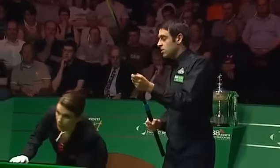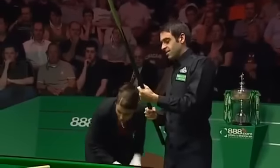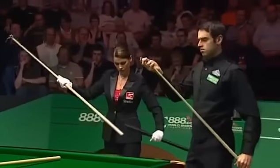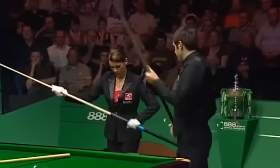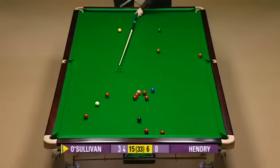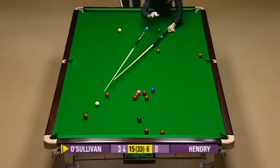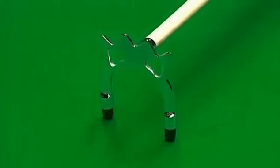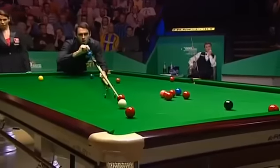Yeah. Well, here's an implement we don't see very often. Extension. And this far away, this is tricky. You expect him to pot it because it's quite an easy pot. Now, you're struggling at the snooker clubs at home because you've got your shade on the table and you can't get your head under it. But the television lights, no problem with that.